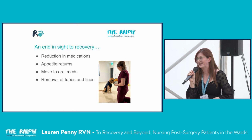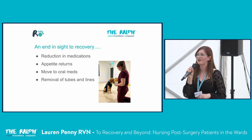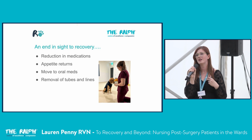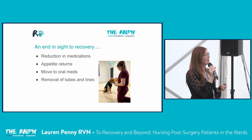So I feel like I rushed through this. So an end in sight to his recovery. So just to finish Ralph off through his stay, we supported him daily and done everything that we can, part of TLC, his feeding. So he's actually started to feel a lot better. He's eating by himself now.